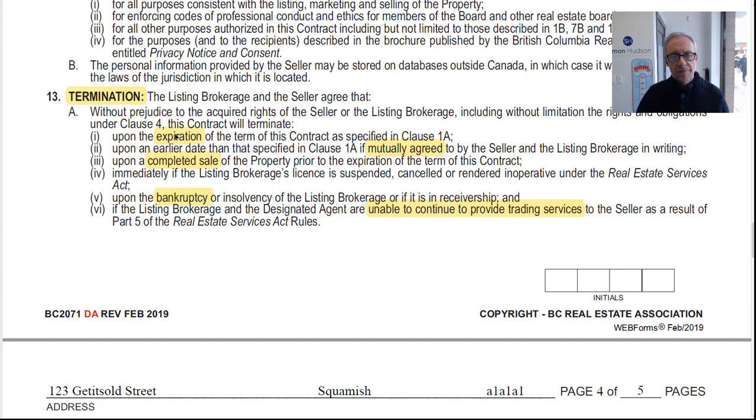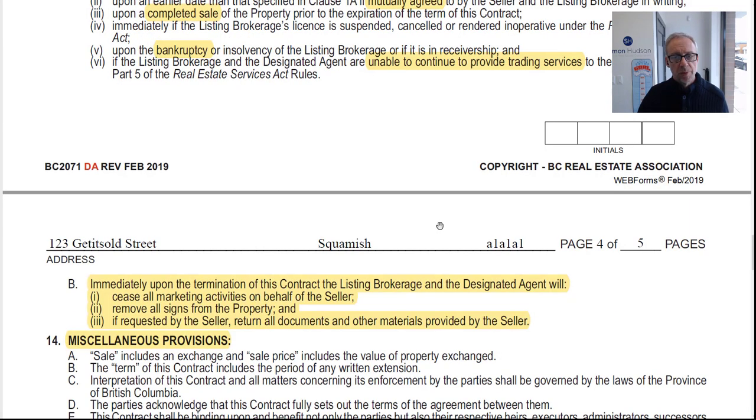The other times that listings can be canceled is at the expiration of the term of the contract, if it's mutually agreed upon by both parties, which is what usually happens if something does happen with us. The contract also terminates if the property is sold. If there's bankruptcy or insolvency of the listing brokerage, so if McDonald Realty were to go bankrupt, you then would no longer have an exclusive listing agreement. And finally, if we were unable to provide trading services as a realtor for you for whatever reason, then you would be released from the contract under those circumstances as well.